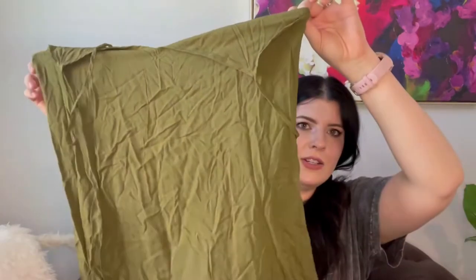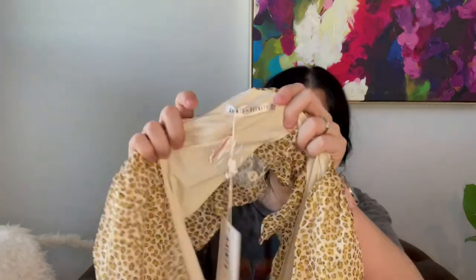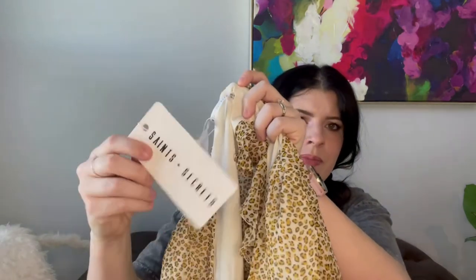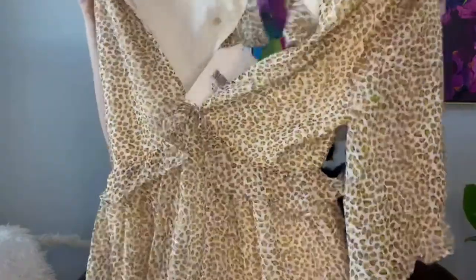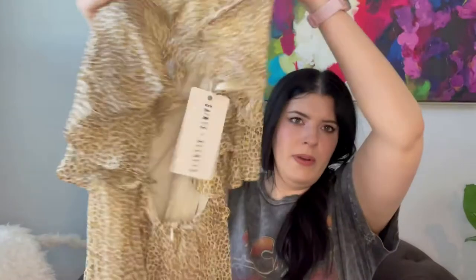Oh no, this is the inner dress for the young Fabulous Broke. Perfect. Even better. Good. I wouldn't have worried if it didn't, but I'm glad that it does. This is a brand that I have sold before. It is called Saints and Secrets. It's an Australian boutique brand, new with tags, kind of leopard little mini dress with an open back, little skater style. This is size US small.